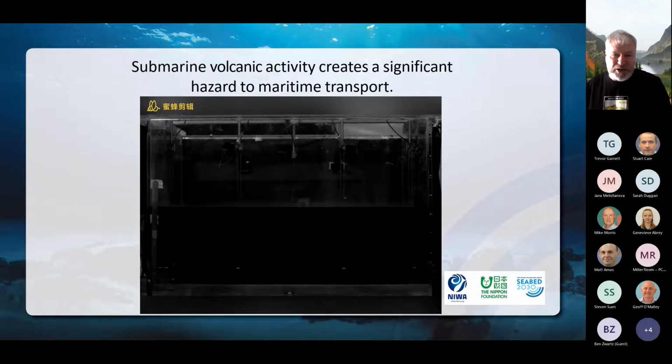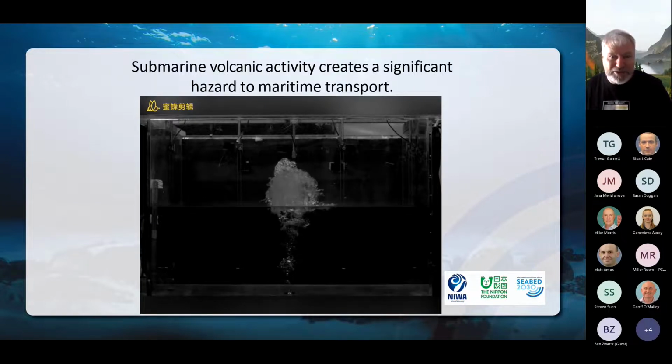And this video is going to show an experiment that was done. Actually, it was done about generating tsunamis, but it's quite relevant. This is a tank of water, and when I push the animation, we're going to inject a small bubble of gas into the bottom of the tank, and you can just watch and see how those bubbles expand, and then what happens on the surface of the water when that bubble comes through. So quite clearly, you don't need much gas on the seafloor to create a safety shipping hazard around it.